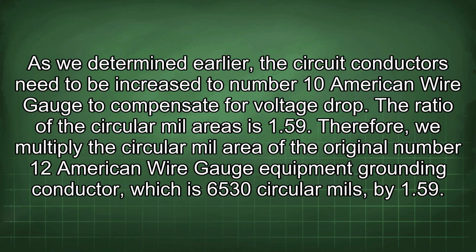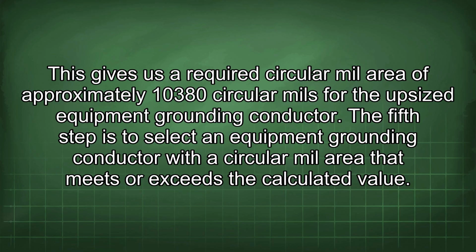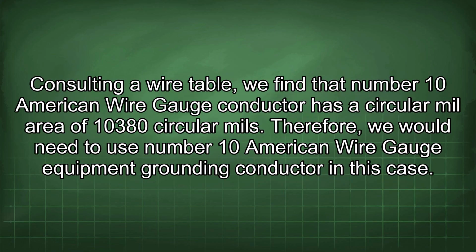As we determined earlier, the circuit conductors need to be increased to number 10 American wire gauge to compensate for voltage drop. The ratio of the circular mil areas is 1.59. Therefore, we multiply the circular mil area of the original number 12 American wire gauge equipment grounding conductor, which is 6,530 circular mils, by 1.59. This gives us a required circular mil area of approximately 10,380 circular mils for the upsized equipment grounding conductor. The fifth step is to select an equipment grounding conductor with a circular mil area that meets or exceeds the calculated value. Consulting a wire table, we find that number 10 American wire gauge conductor has a circular mil area of 10,380 circular mils. Therefore, we would need to use number 10 American wire gauge equipment grounding conductor in this case.